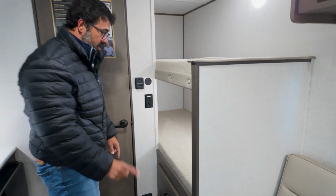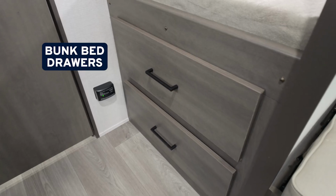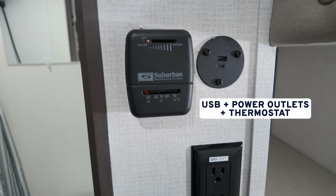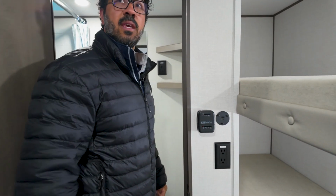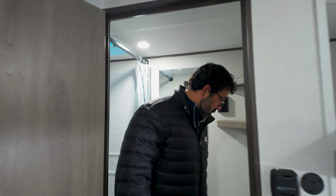What I do like that they did, though, is they gave you 2 big drawers right down below. So fantastic for clothes storage. That's something that is oftentimes missing when you have bunks. So I think that was definitely a home run. You also see electrical outlets as well as USB ports there. Thermostat is going to be right here. This, of course, being for the furnace. There is a roof-mounted AC, but we'll take a look at that in just a moment.